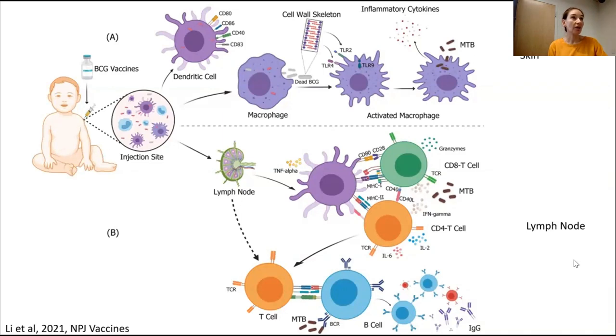And a lot of work is now evolving into trying to focus more on different populations. So BCG, as I said, works really well in infants, not so much in adults and adolescents who've already had exposure to environmental bacteria, mycobacteria. So there are whole new approaches now being developed to try to boost pre-existing adaptive immunity.